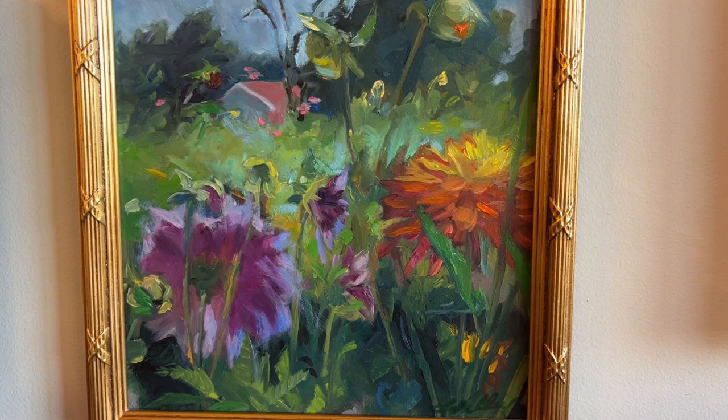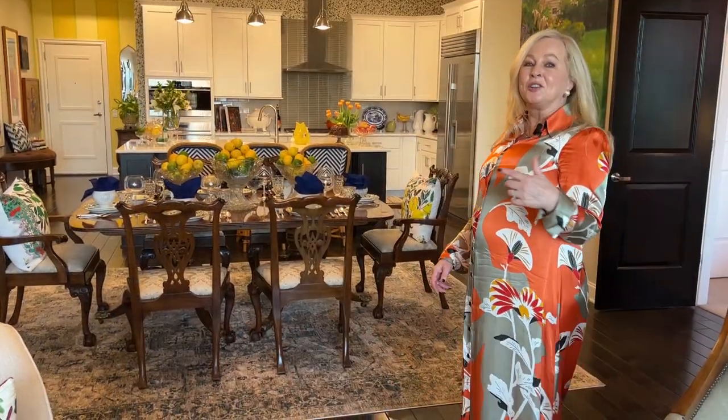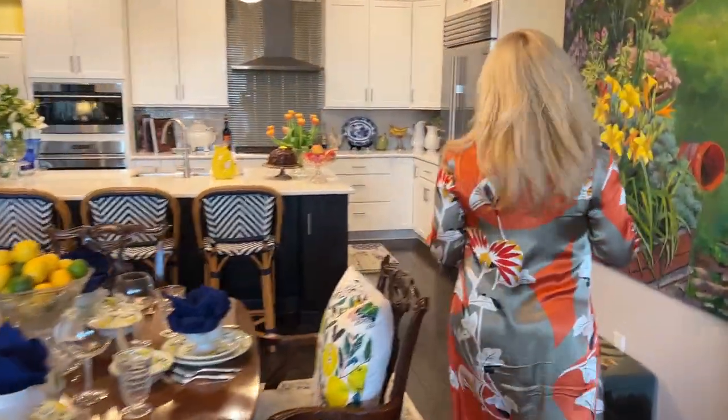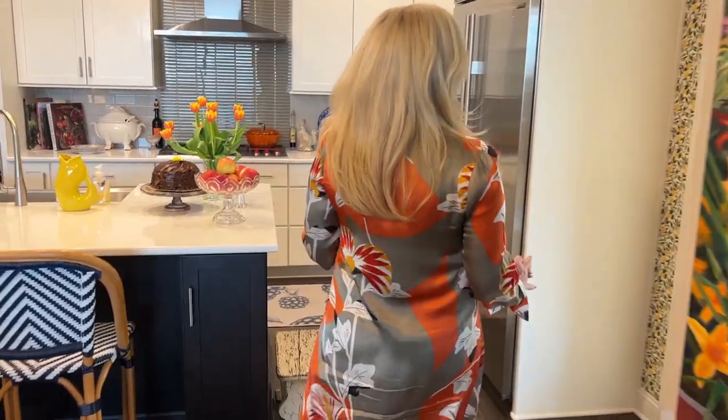People ask me all the time, do you have a favorite painting? I really don't. I love them all for so many different reasons. I think if you love it, you buy it, then you find a place for it. Okay, let me show you a little bit more of the condo. We're going to go to my favorite room, and it's the butler's pantry.